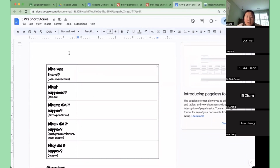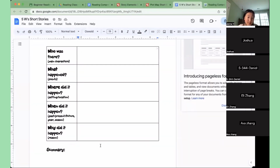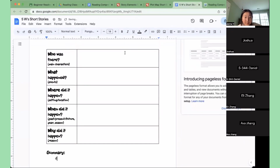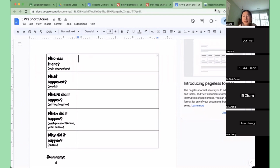So to get us started, to make this a little easier, we're going to fill out this chart. Basically what's in a summary is, again, what happened. So who was there, the main characters, what happened, where did it happen, when did it happen, and why did it happen. These are the main elements of a summary usually. So let's fill this out together, and then if you guys are up to it, we could do the summary separately. Okay, so who was in this story?